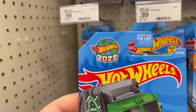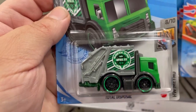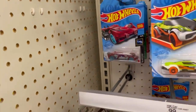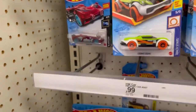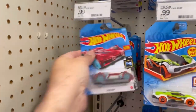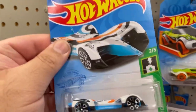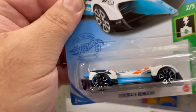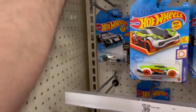This one is new for 2022. It looks like a green vehicle. Total disposal. This is pretty cool. I'll take it. Let's see what else they have. See me rolling. Let's see. Alright. This Rover race car, but believe it or not guys, this is not a fantasy casting. This is a real vehicle. So I don't dig it, so I'm gonna leave it behind.